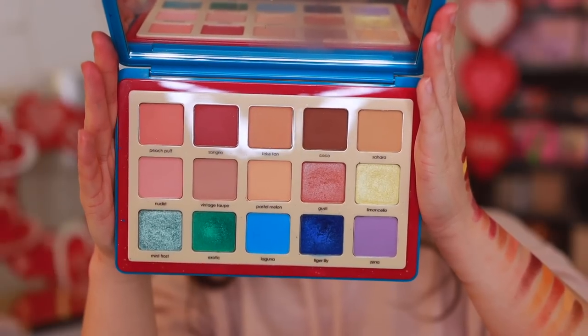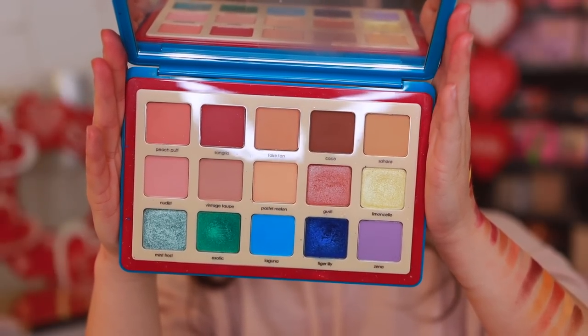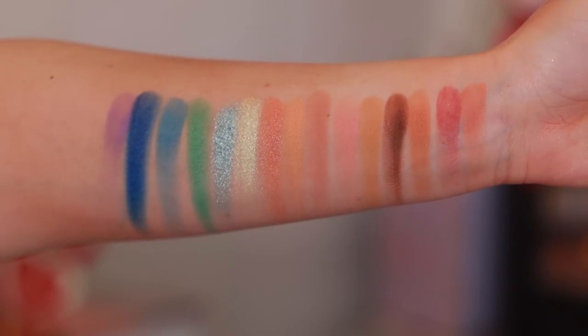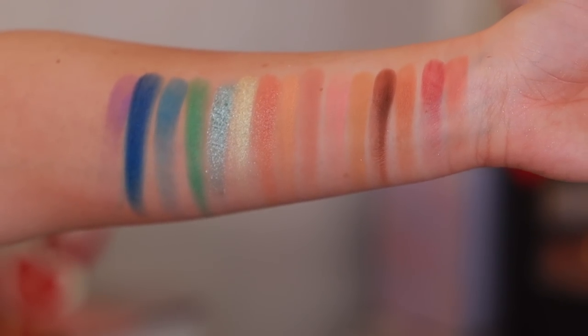I still found the colorful colors to be workable. But yes, at the time that I bought this, I was like, this is not Natasha Denona's best quality. But it ended up being a palette that I really wore a ton. I still have fun with it from time to time.